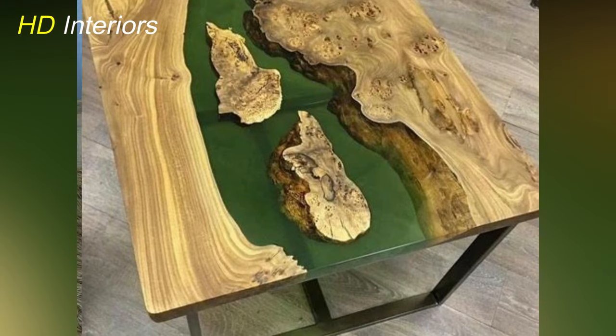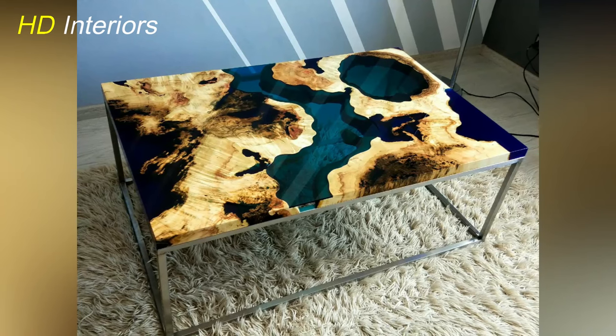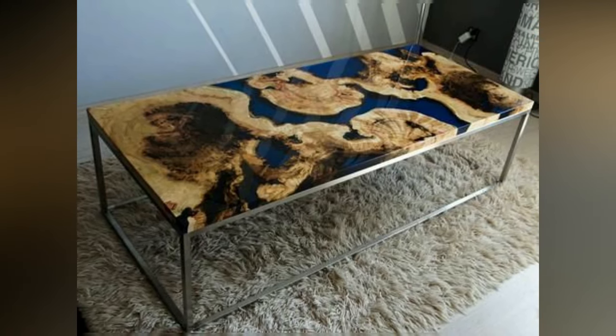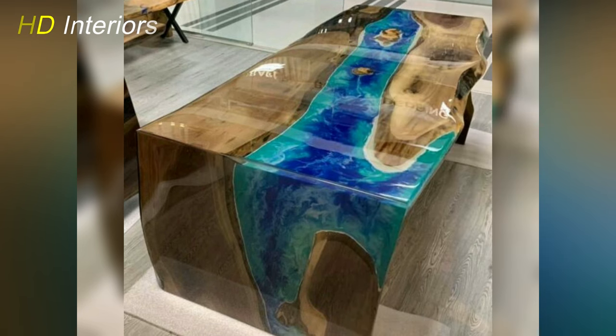Discover a vast selection of coffee tables that perfectly complement various interior styles, including modern, rustic, and more. These meticulously crafted pieces are not only aesthetically pleasing but also eco-friendly, as they are made with sustainable materials.